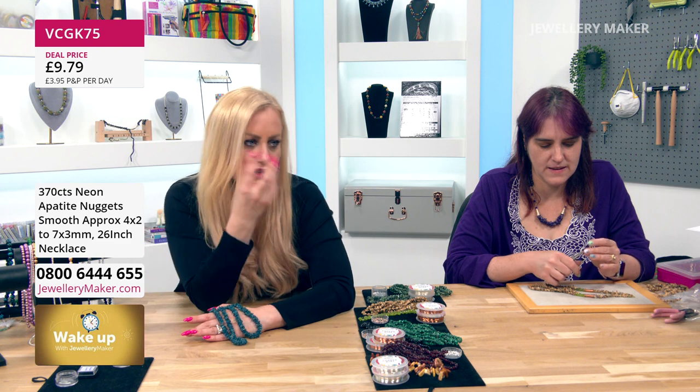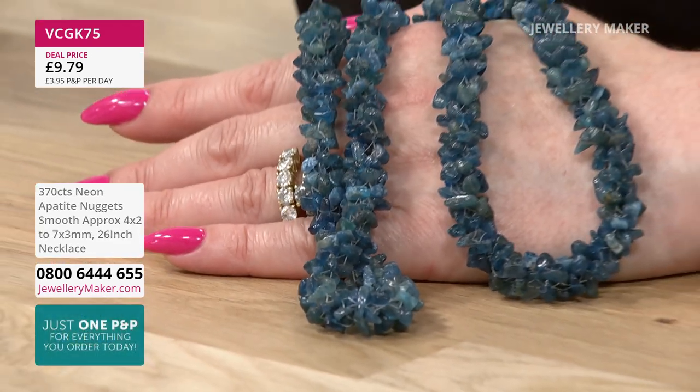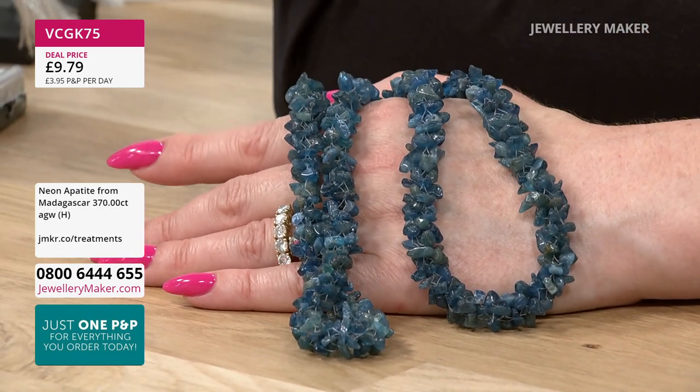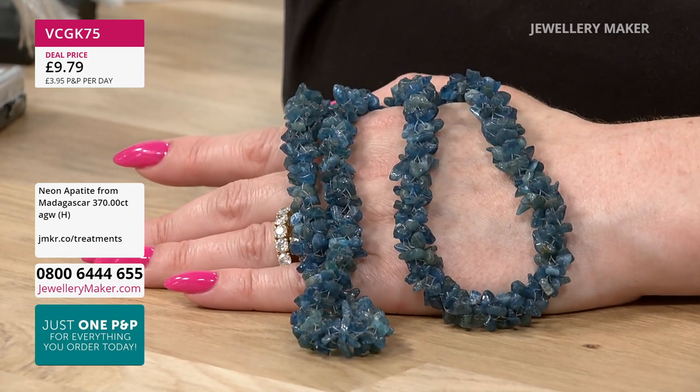Amazing. I'm imagining one of your lovely mandala pendants at the bottom. Again, using your fire line or your wildfire, literally just sewing it on. Exactly, like if you have a bezeled cabochon with some neon apatite around the edge or something like that. Mm. That would be lovely.